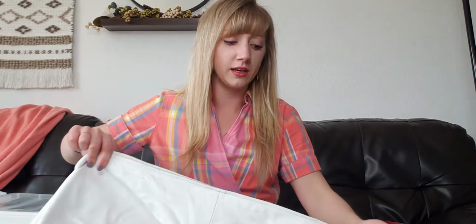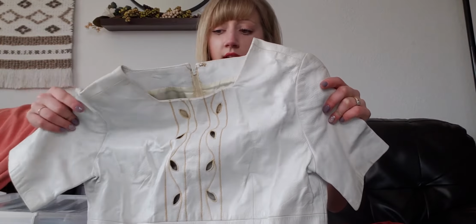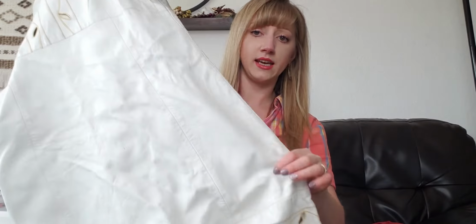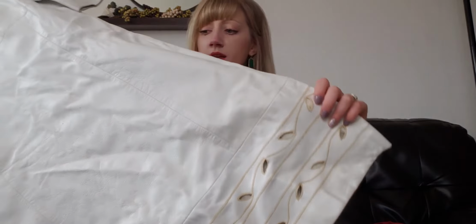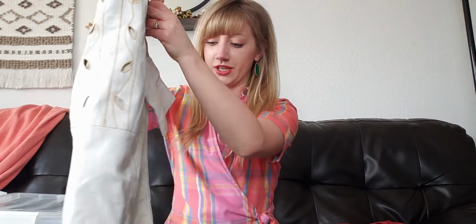The second item is this gorgeous dress, another vintage item. And it is leather. It is so beautiful. I think it'd be perfect for festival season or going to a motorcycle rally. And it's this white leather. The leather has some marks on it, but it just has this lace eyelet detail on the hem. Again, it has a pretty strong odor, but it's not something I can throw in the washing machine.